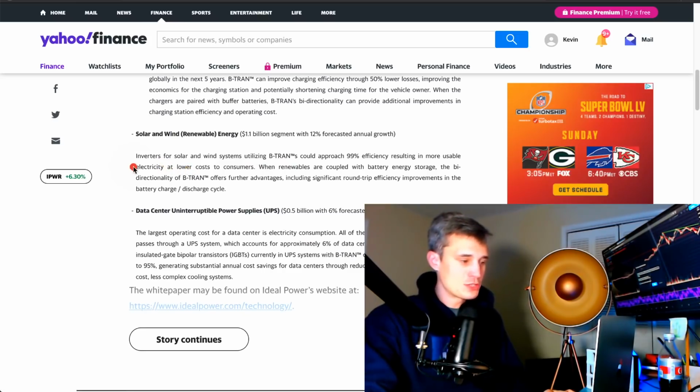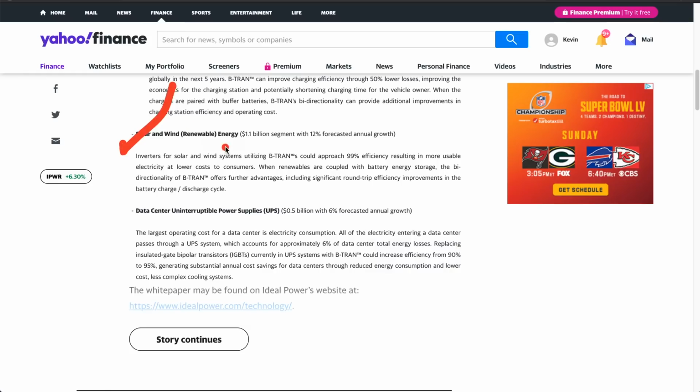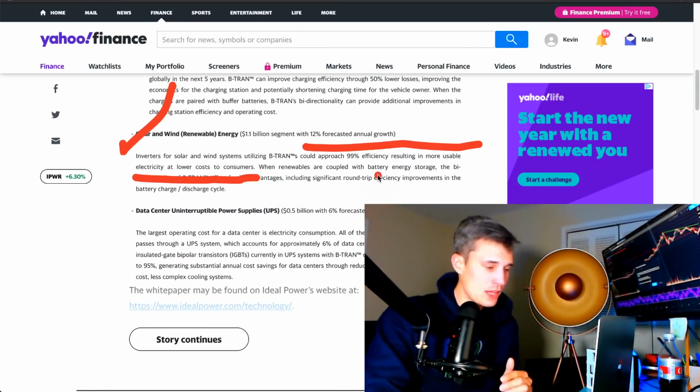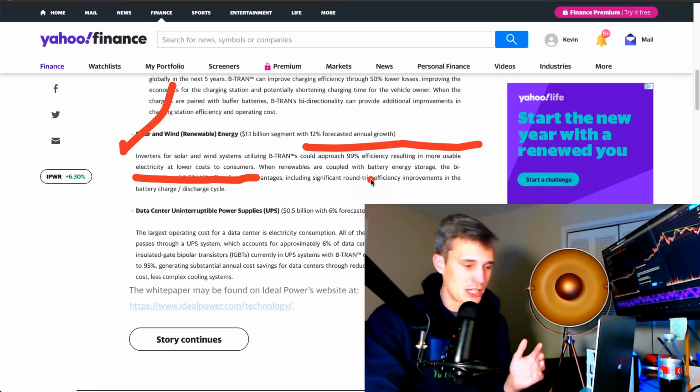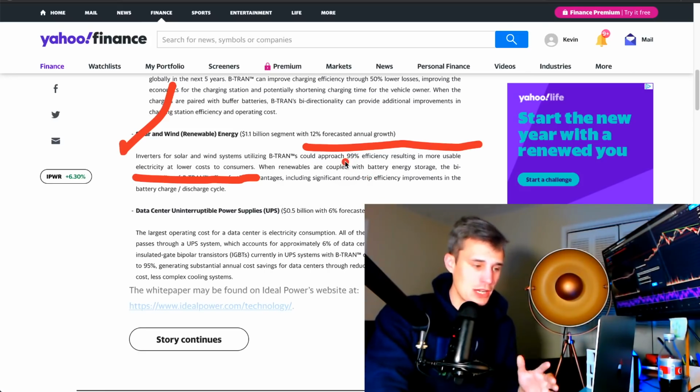And they say this B-TRAN technology is also going to help solar panels become more efficient. Inverters for solar and wind systems utilizing B-TRANs could approach 99% efficiency, resulting in more usable electricity at lower cost to consumers. Boom, ka-ching, ka-ching. If that's the case, and once again, I am inclined to believe that is the case, and they do have patents on this B-TRAN, they are talking about a gold mine here with this B-TRAN technology.